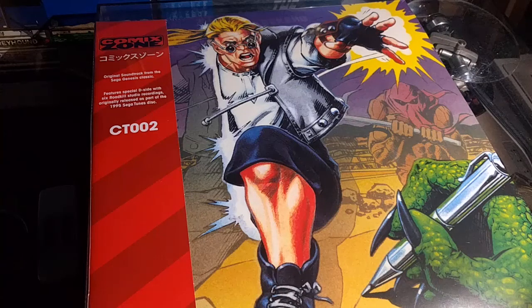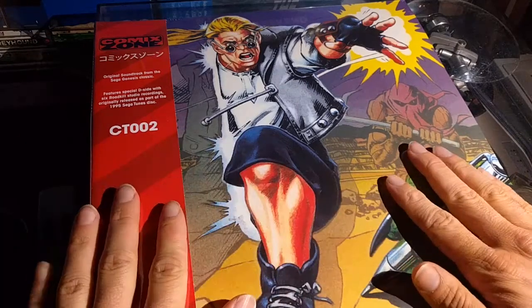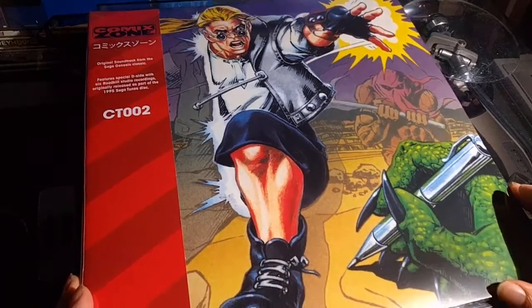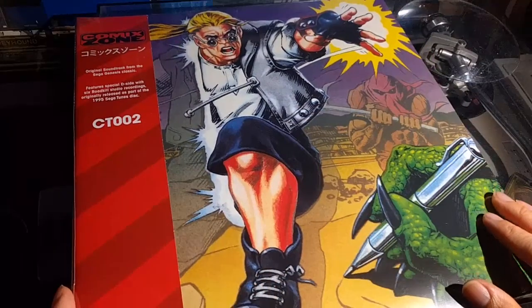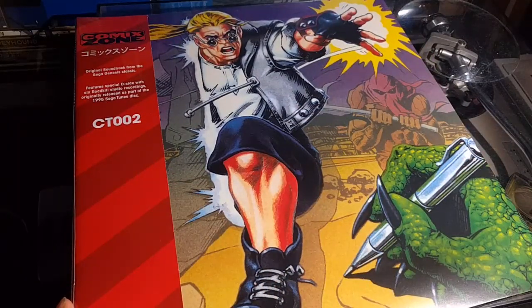I am excited! We have here the Comix Zone, first time ever on vinyl. Precious vinyl records, which I love so much. This is going to be a nice little, I guess you could call it an unboxing. Is it a box? Unsleeving? And boy, I've been waiting on this one for a long time.